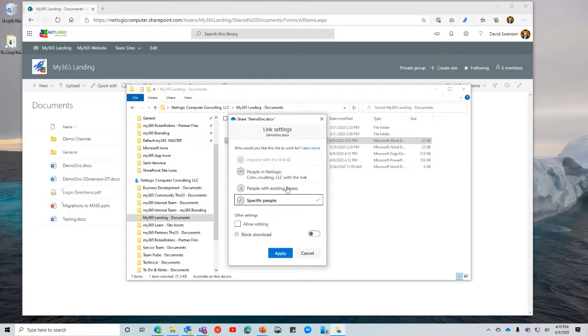So let's go into our settings now on a document. So not only can I choose to allow editing, but I can also say, nope, they can only view it. And you know what? Don't even let them download it. So this is really helpful if you don't want data leaving your organization. So if you just want to be able to share and have people view it within their browser without ever being able to download the document or send it to somebody else, that's what you would choose.